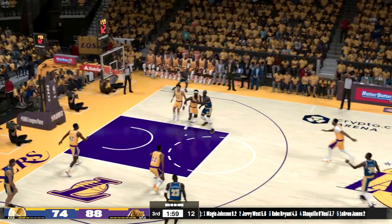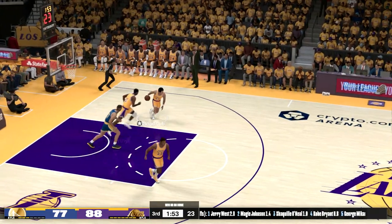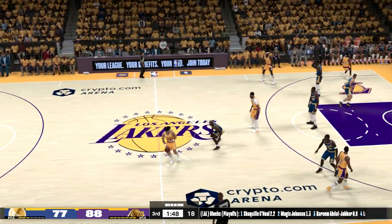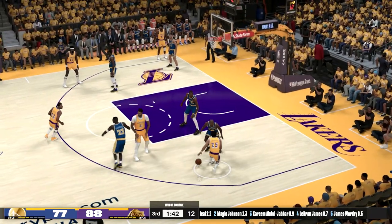For three. Oh, Durant from deep. Back-to-back threes. Making their defense work on the perimeter a bit. Boy, this offense has been dynamic and diversified. Just everyone sharing the ball and sharing the load makes you difficult to defend.